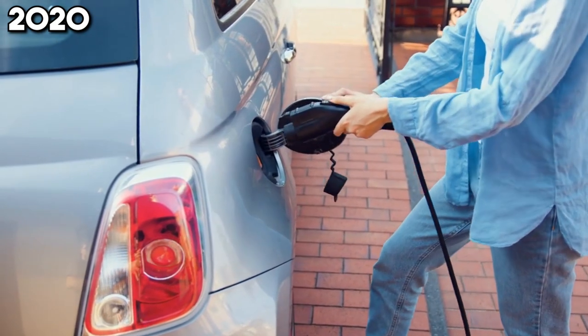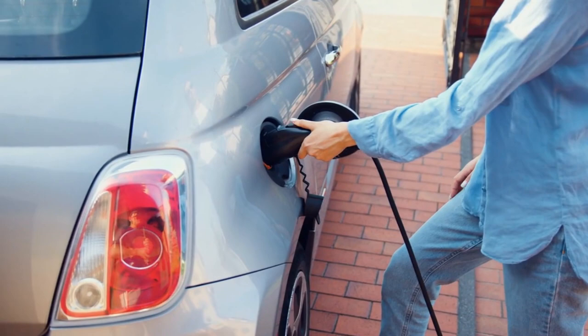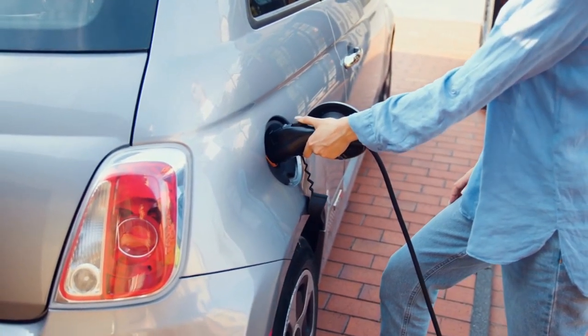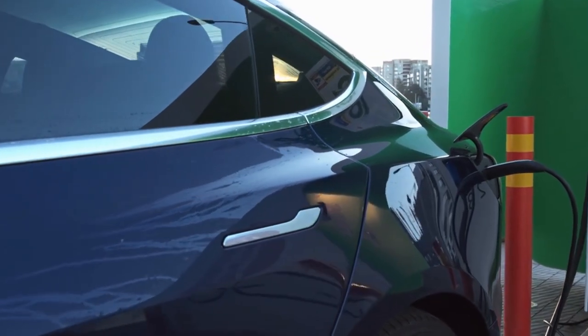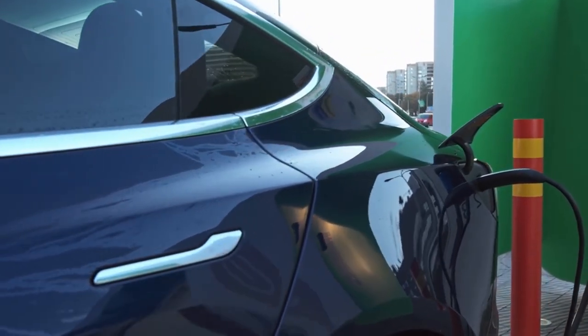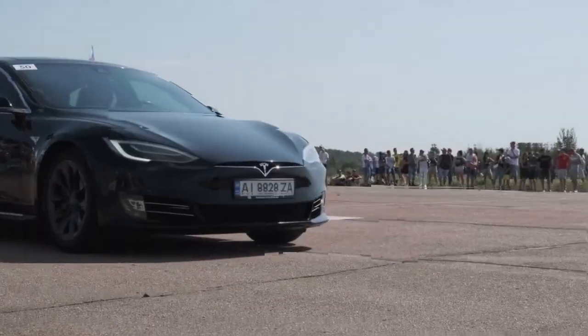2020 witnesses an electric vehicle boom as production and sales surge worldwide. This isn't just a trend, it's a revolution. Electric cars are becoming more accessible, offering a cleaner, more efficient alternative to traditional vehicles, and driving the industry towards a greener future.